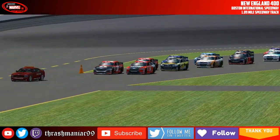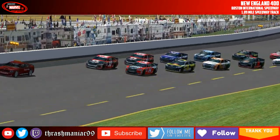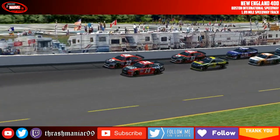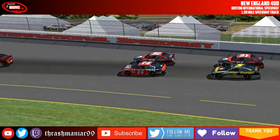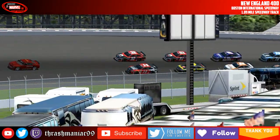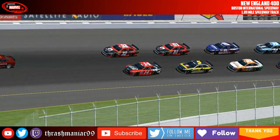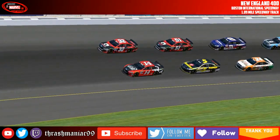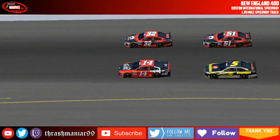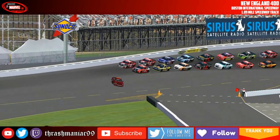So yes, Boston International Speedway. This track is 1.09 miles in length, so this is a little over a mile-long racetrack. Now, the actual racing, I have not done any tests. I have seen races done at this track in other series, and from what I've seen, it can get really, really interesting. So I'm going to be curious to see how this race is going to go this time around, because we might come back to this track in Season 8.